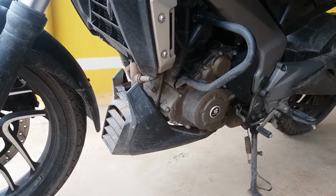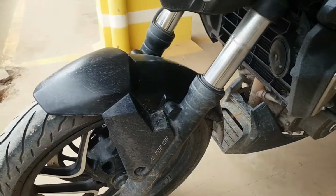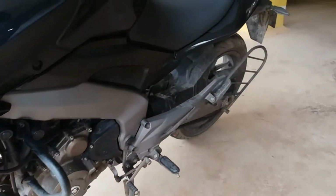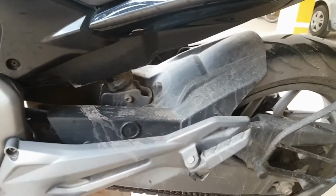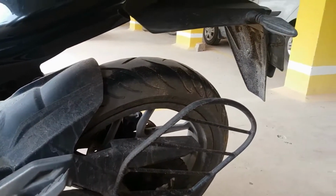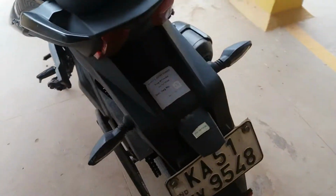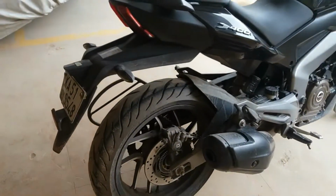Guys, so let's just keep in mind the price that it comes for, and the kind of product that you're getting is very nice. It ticks all the check boxes out there which is there in a 400cc bike. You get a dual channel ABS which works like a charm, so it's a good product from Bajaj, and I would recommend to buy this product if you are upgrading yourself from a 250cc and above to a 400 category. So it's a good product to go for as for starters.